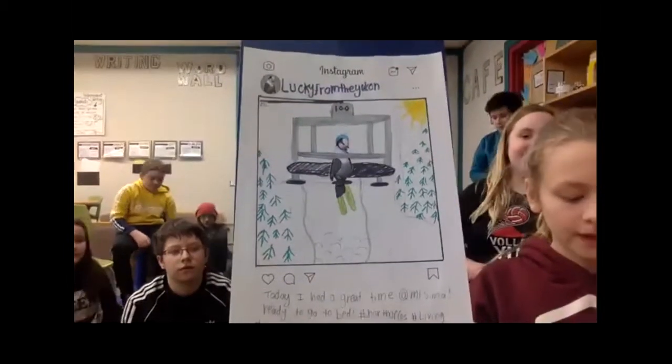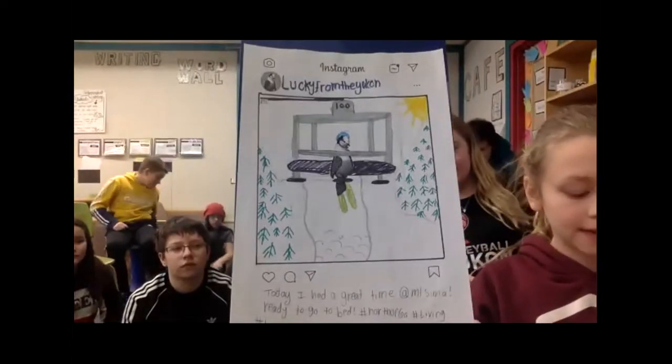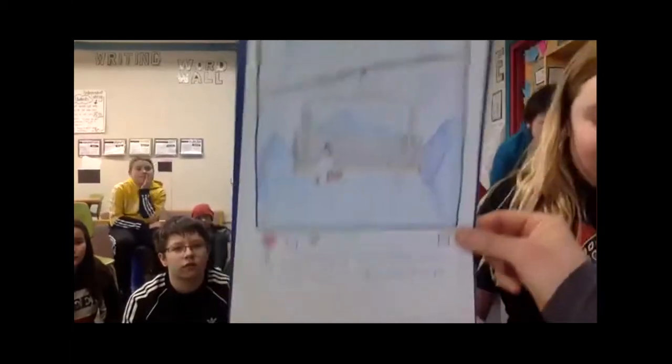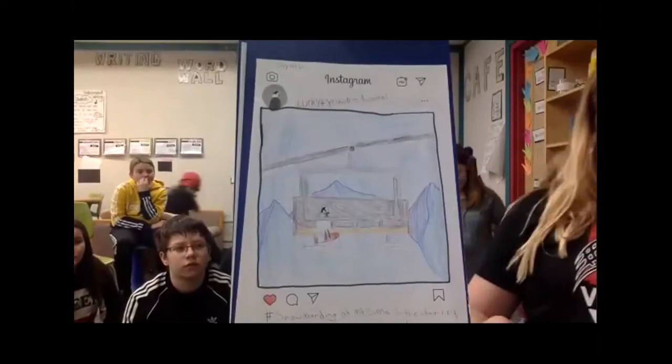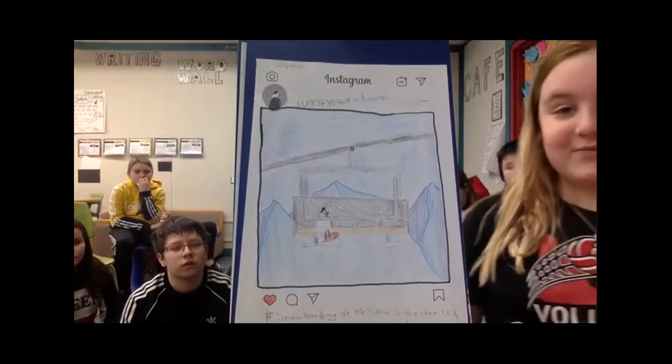Here are a few pictures of me at Mount Sima. Mount Sima is Whitehorse's downhill ski hill. Lots of students here love downhill skiing. Last week, they got lots of snow and everyone is really excited to go.